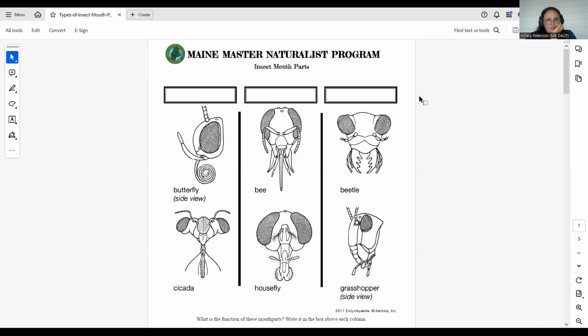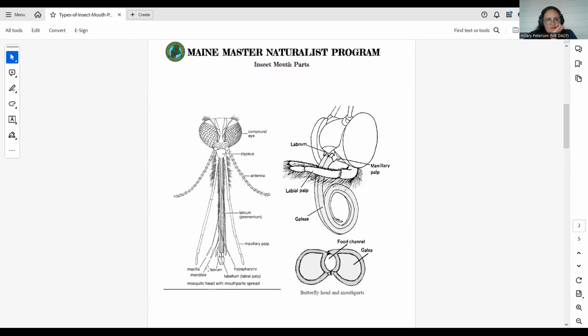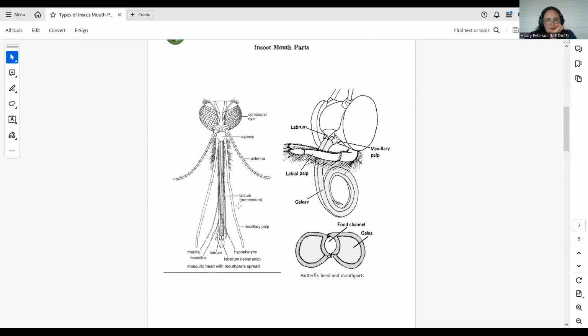So this is a PDF that you should have. The first page has some blanks that should be filled in for what these types of mouth parts are. The second page is showing some different examples of different insect mouth parts and how broken down they can be. So I believe this is the head of a mosquito right here, showing the antenna, the labium, which is a long piercing mouth part, the maxillary palps, which oftentimes in mosquitoes are kind of almost used like a leg for balance, the mandible and the maxilla.